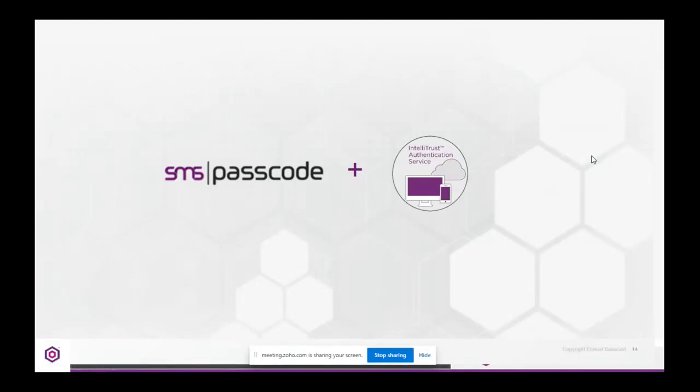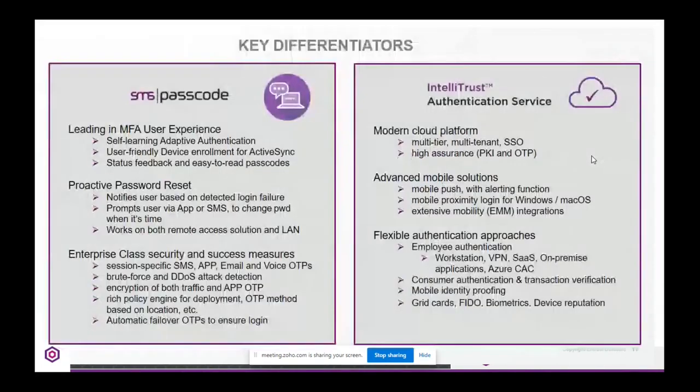I also want to introduce one more product which can work very well with the Intellitrust authentication service. It's called SMS Passcode. If you talk about the key differentiators, it's a leading MFA user experience. It also gives you proactive password reset capabilities, and enterprise-class security and success measures will also be taken.